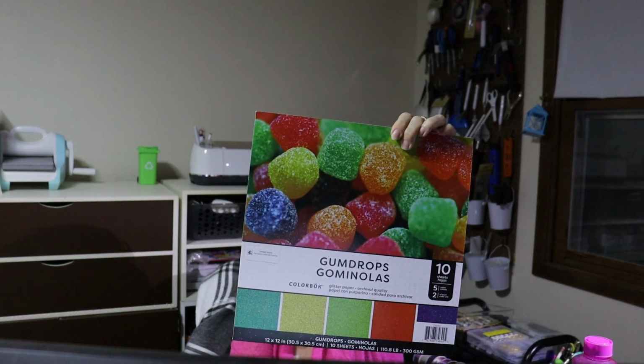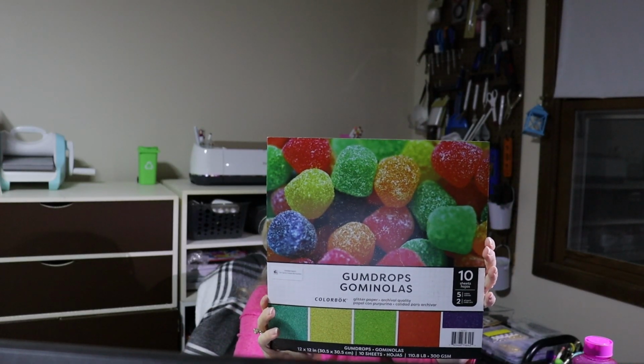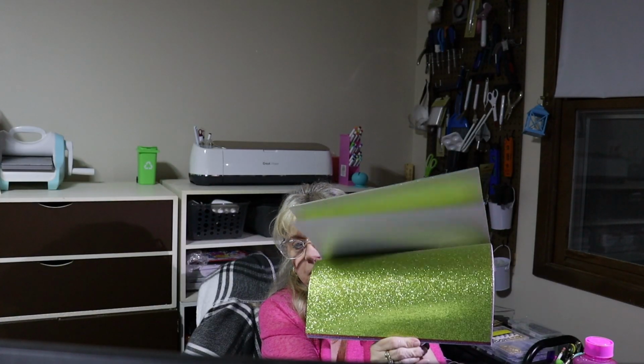I've never seen a paper pack like this at Dollar Tree before. I've seen the individual sheets, but I've never seen one like this. So I was really excited to see this. And the best thing about this was that when I got up to the cash register, she was ringing everything out. Here's some of the gorgeous pages that are in here.